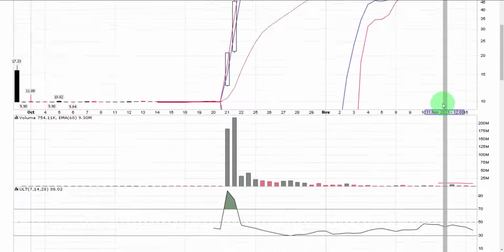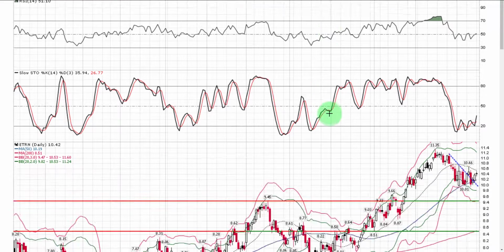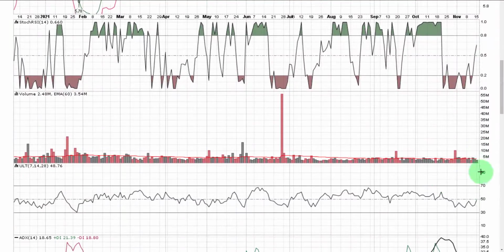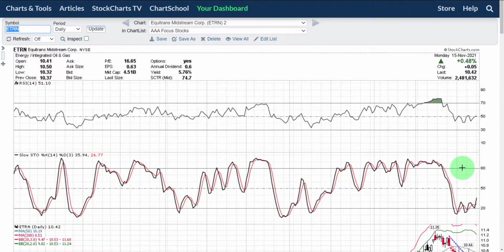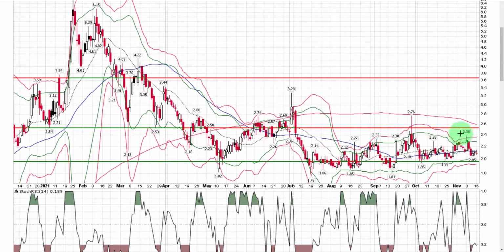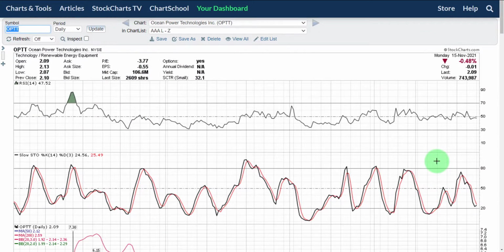They may rip this. ETRN, daily chart. Continuation move higher out of last week's breakout. Volume, though, dropped off. So a little bit of a warning flag on the track. Stokes look good. Ocean Power Technologies, a down session, struggling here. More consolidation, not much to talk about.